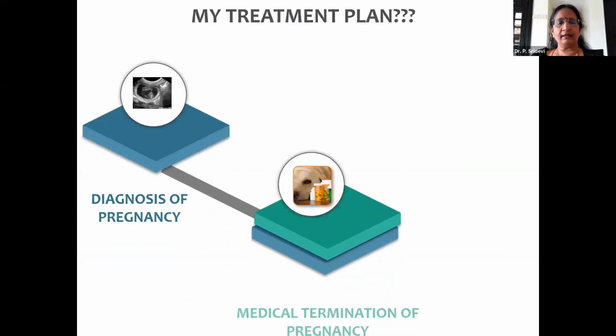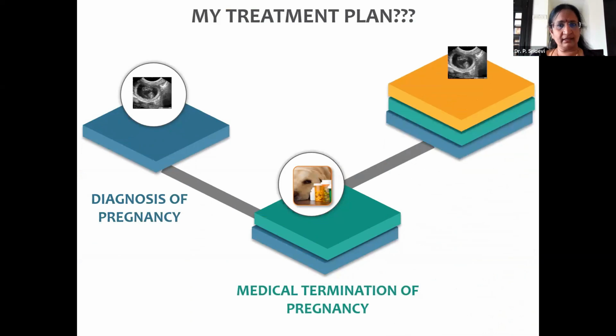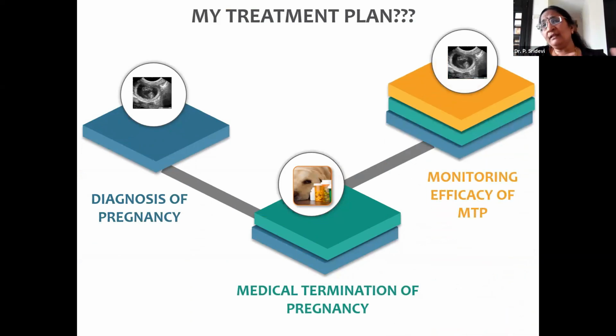What will you do with this particular case? See, I said no to estrogen therapy. So now what do I do? I can't do anything at all. So I will ask the owner, don't worry, please go back, and come after 30 days for an ultrasound to check for pregnancy. And if she's pregnant, then I will go for medical termination of pregnancy.